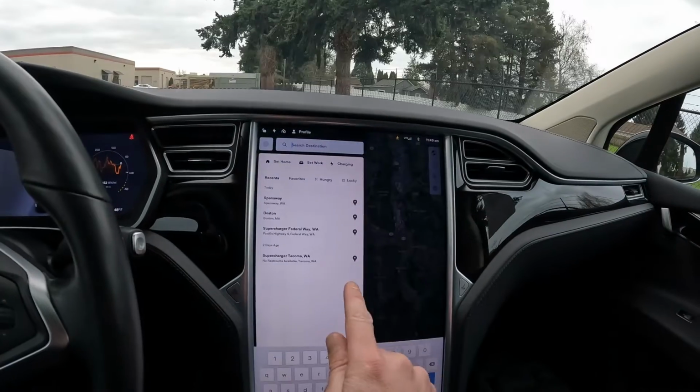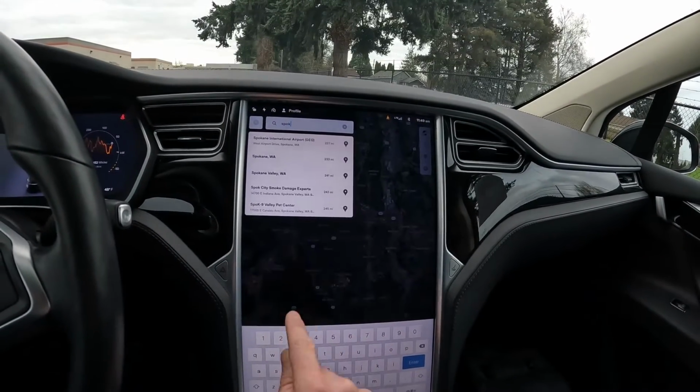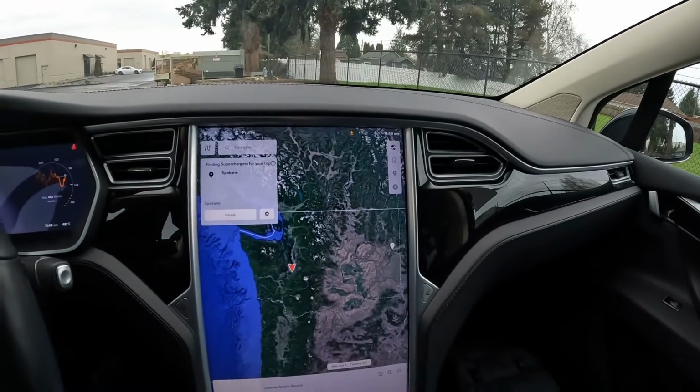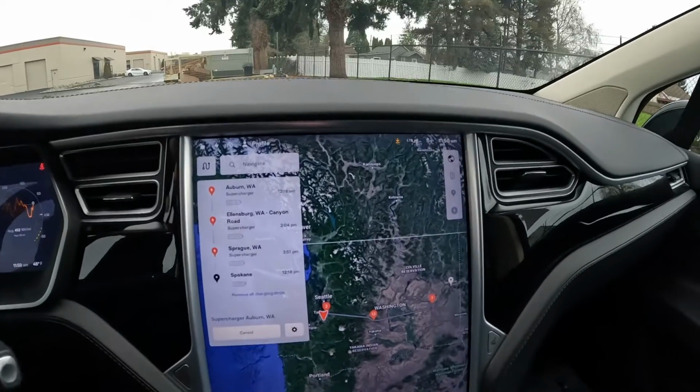So if you want to drive across the whole state of Washington, we're in the Seattle-Tacoma area, if you want to drive across the whole state to Spokane, it will figure out the trip for you. It'll make sure that you have enough range to make it to your destination. It will have your back. So if there's any concern, I'll show you.